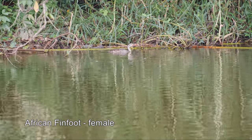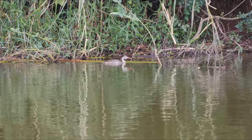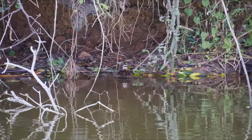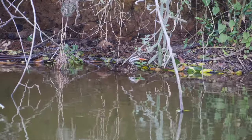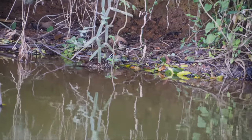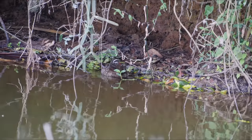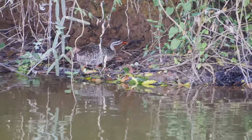We were so lucky. There was a female. They spend a lot of their time under the water and skulking along the plentiful vegetation along the water's edge, and are very rarely seen. Our boatman was very skillful and careful, which allowed us to get this amazing footage.